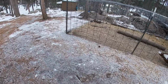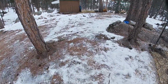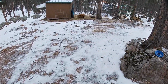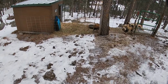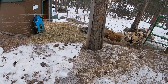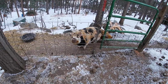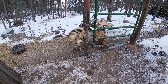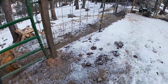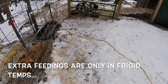And then we have the pigs. They have access to water and alfalfa hay 24/7. They know that there's extra feedings when it's cold. They figured that out already. So I'm just going to give them a little scoop of it just to keep their internal energy up. Not a lot.